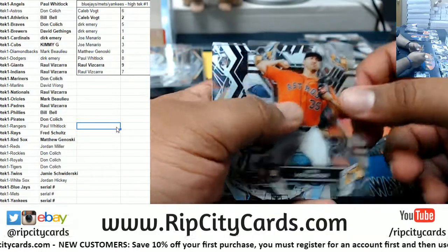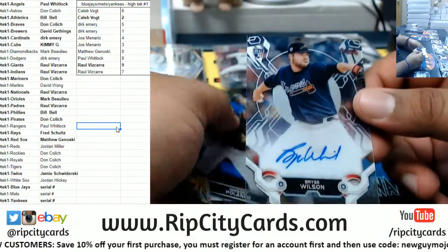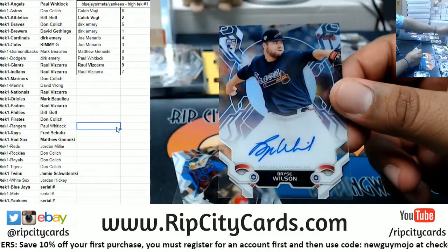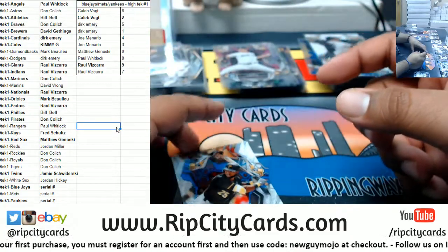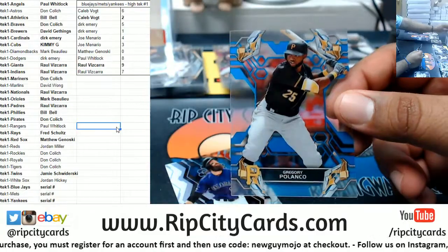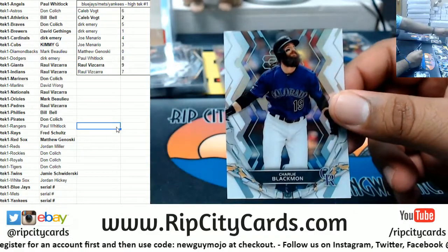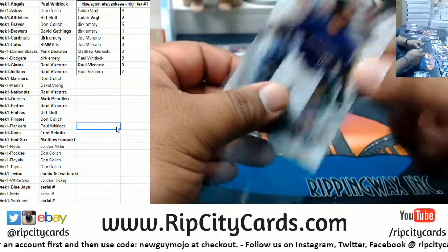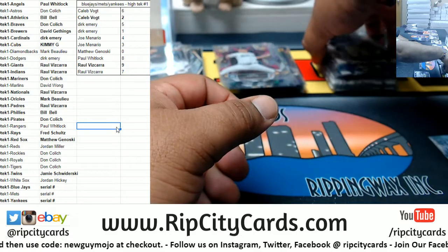Bagwell, Astros, Verlander, Astros, Rizzo, Cubs. So this was a Braves box. Bryce Wilson, Braves rookie. Polanco, Pirates. Blackmon, Rockies. And now, the last box.